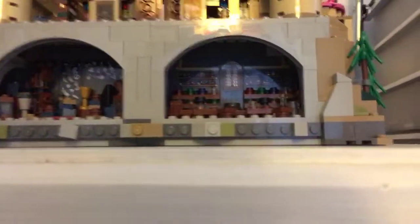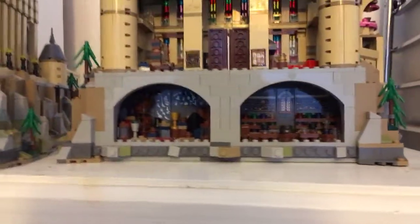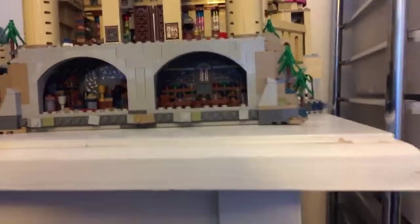Now, over here we have the Room of Requirement, which has a bunch of stuff. A lot happened in here, and a lot of things happened in this room that were very special to wizard history. And yes, unfortunately for us friends, that is the end of our journey.